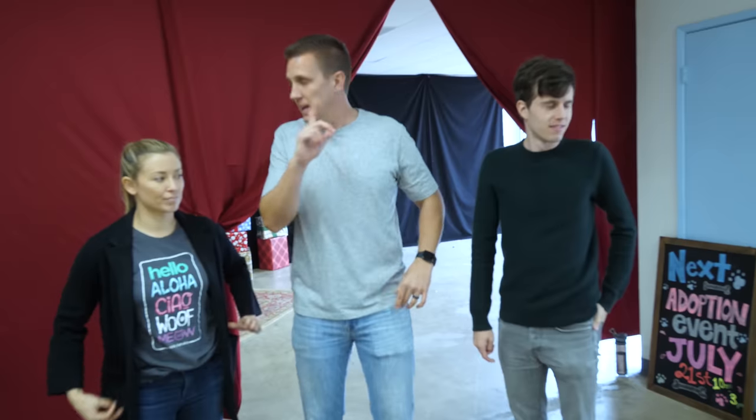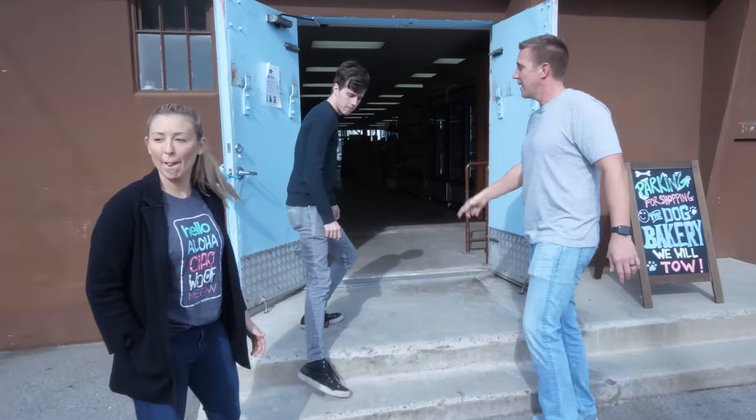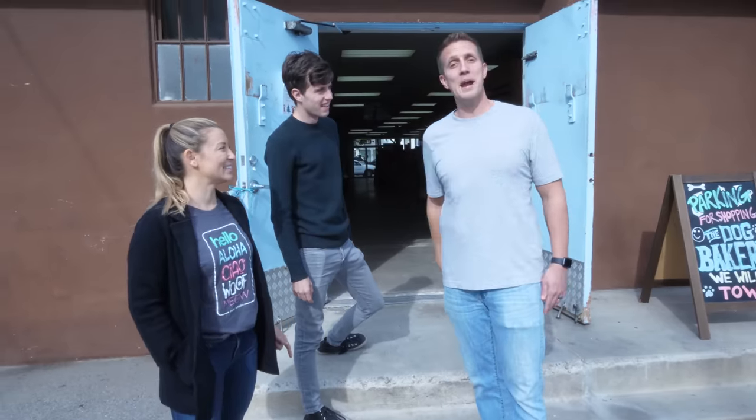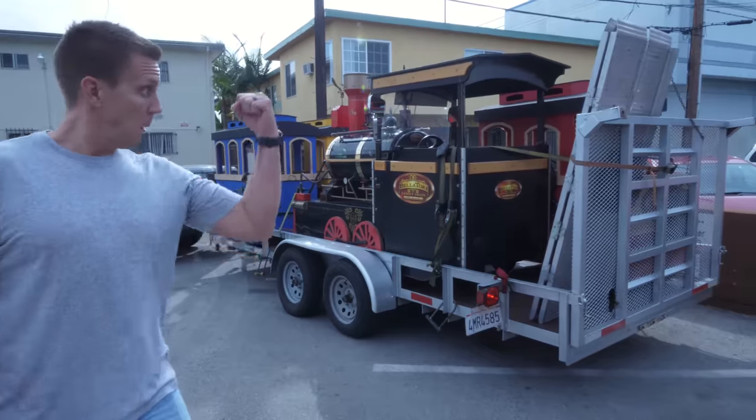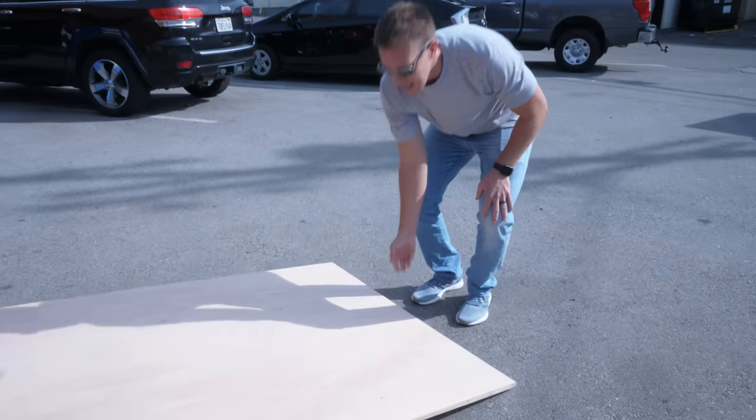Now, it's not gonna be easy, and right out of the gate, I ran into a challenge. How in the world do you get a train upstairs? That's a good point. I will build a ramp. We don't have a lot of time before the dogs get here.